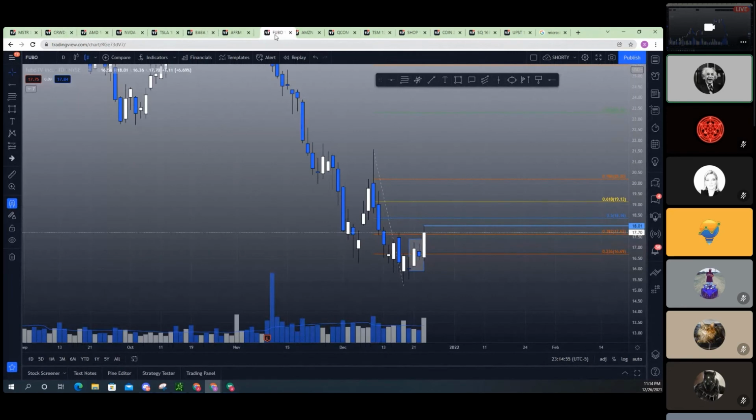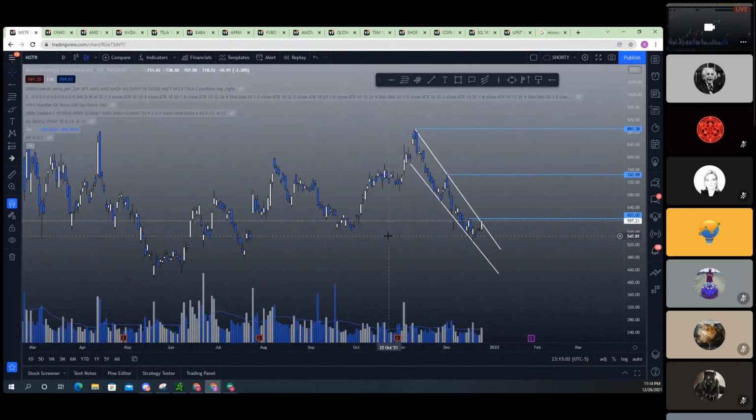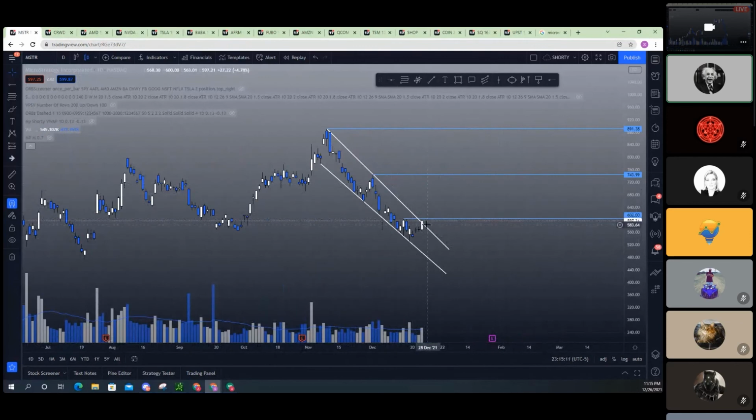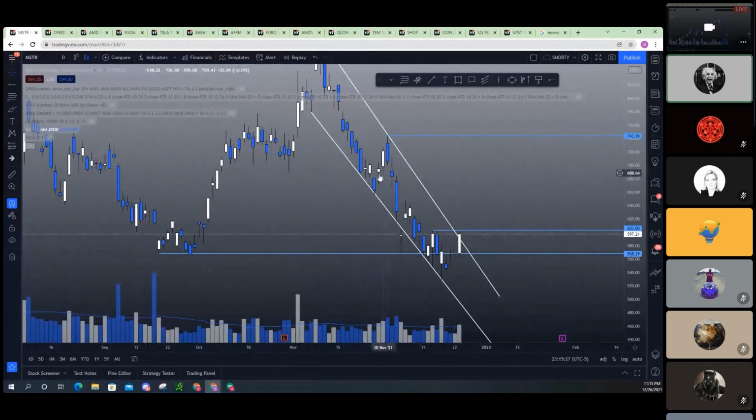Uber is going to slide down to the right a little bit. Yeah, I'm definitely watching this tomorrow, because it's still making higher lows, with only a millimeter lower low. So it needs to take out the support right here, 567, if it's going to go. This looks very good, so we'll watch this tomorrow.